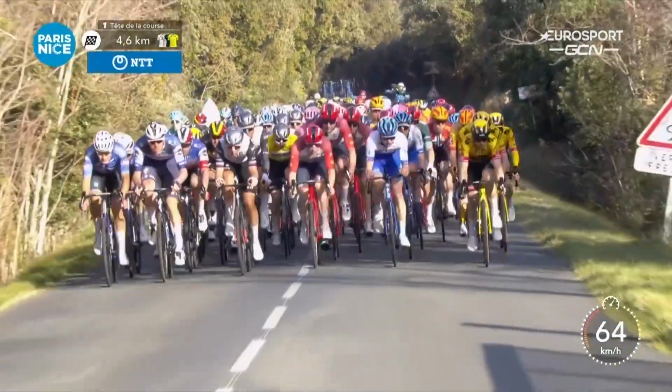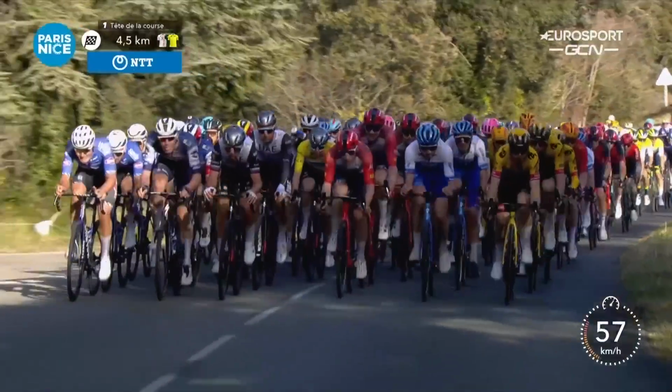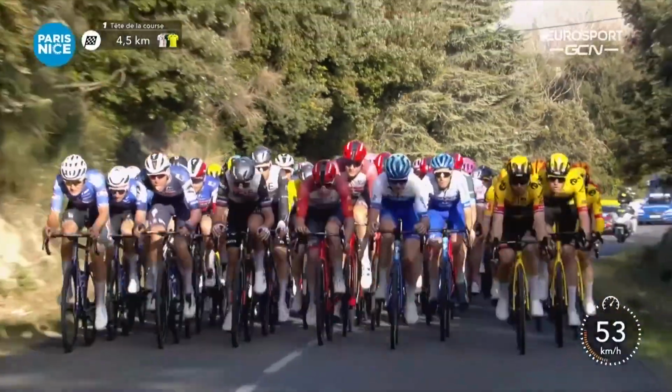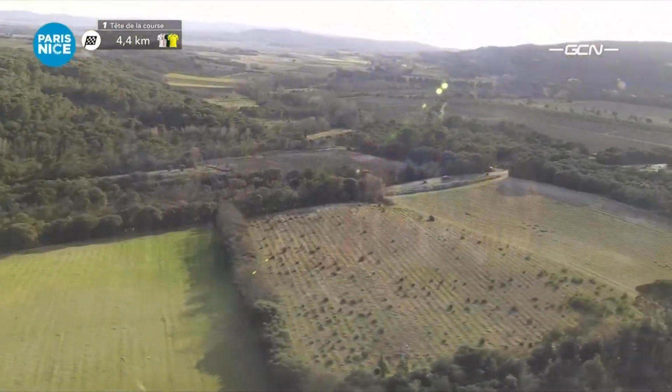The roundabout you can pass on both sides comes with just less than a kilometre to go, and then the right-hand side of the roundabout to be passed. Bit of a real kick to the right and then to the left again, with 300 metres from the finish line. It's time to have your wits about you.